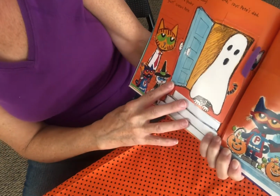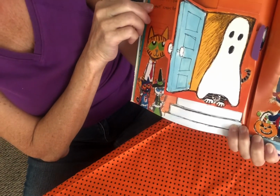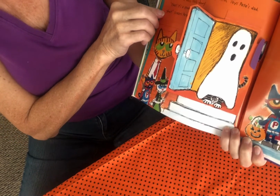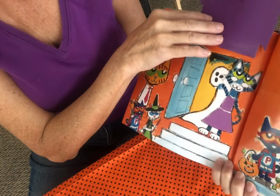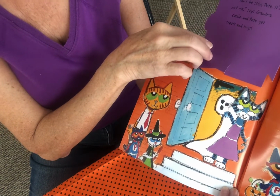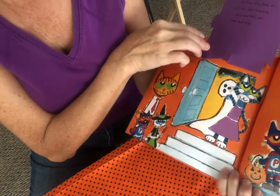"One last house, and then we'll go home," says Pete's dad. Pete rings the bell. Ding dong! "Yikes! It's a spooky ghost," screams Pete. Oh. "Don't be silly, Pete. It's just me," says Grandma. Callie and Pete get treats and hugs.